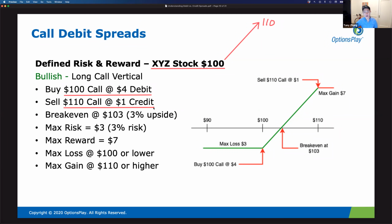And that's really the beauty of options: when you can offset your risk, that's where you can pay some dividends here. So in this particular case, I'm going to sell the 110 call option, basically saying, I don't think it's going to go above 110. So why should I pay for that?